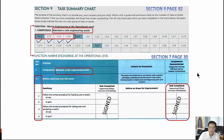Just below, the green one also means it is the beginning of the group of tasks. That's just like here, no? Beginning of the group of tasks. So that's the summary chart. It is just a summary of the duties and tasks that you have completed. It is a monitor chart.